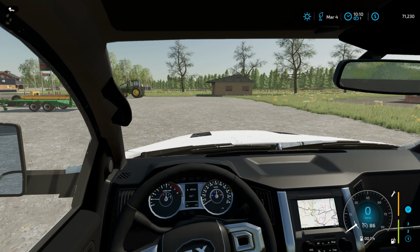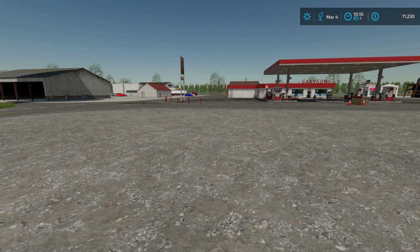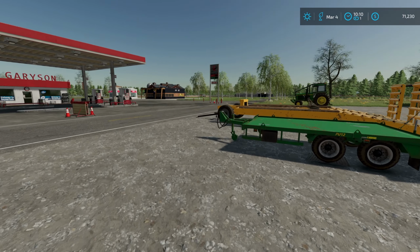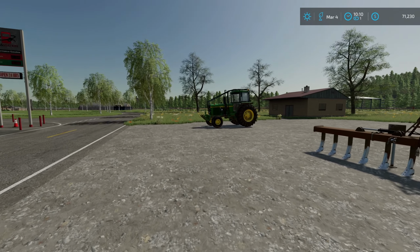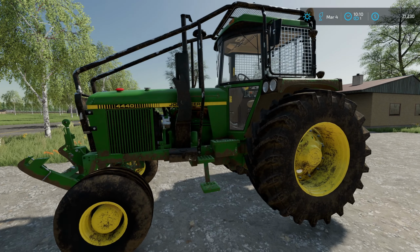Righto. The town here, unfortunately, is doing really, really bad. Its weather has been very devastating for crops, etc. And therefore, a lot of the farmers here are actually struggling. That's obviously not a normal tractor. This was at least at some point used for logging, or whatever you want to call it, forestry.